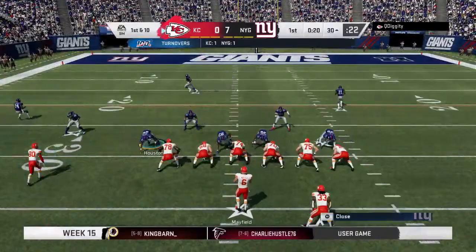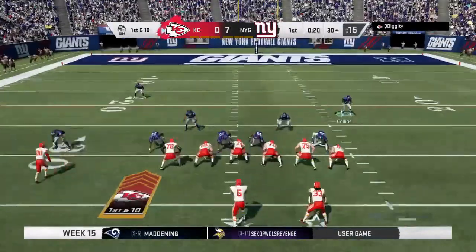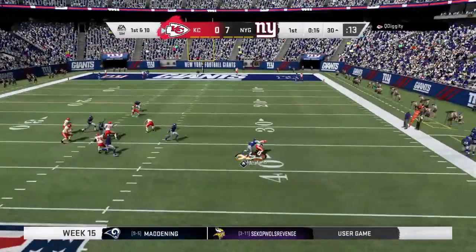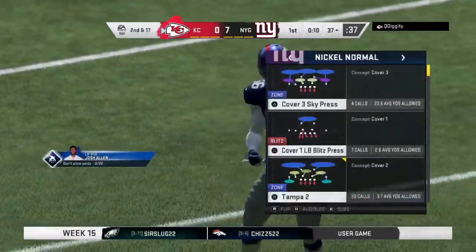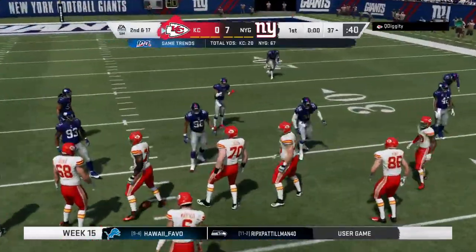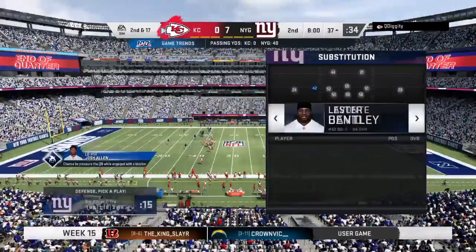So first and 10 now from the 30. Following the interception, Mayfield. Flushed out, and he can't get rid of it. He's taken down. Josh Allen able to get in there for his second sack of the afternoon. Don't need it all back at once, but you figure they're going to need something here. 17 yards to go on second down. After one, 7-0.